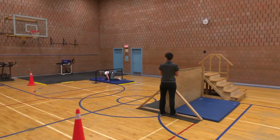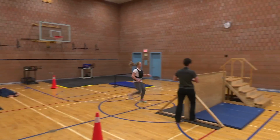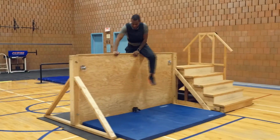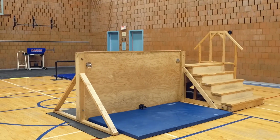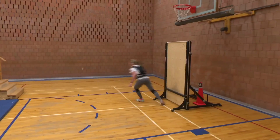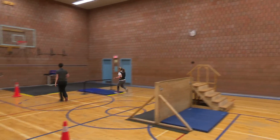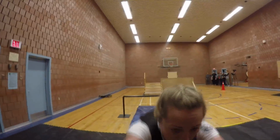Once the applicant has gone under the barrier, the applicant will run around the starting cone and they will go over the 4-foot wall. The applicant must make sure that at least one leg or foot and one hand touch the top of the wall. The applicant then touches the 6.5-foot wall and returns to the stairs. The applicant again goes under the barrier, but this time they go straight into the body control simulator.